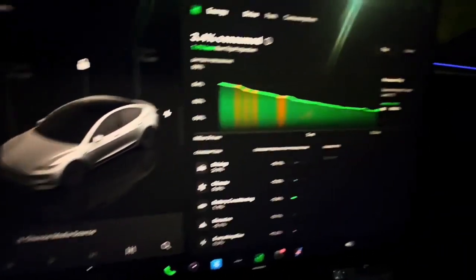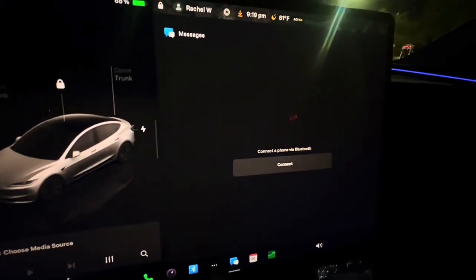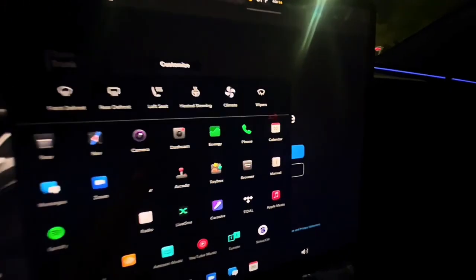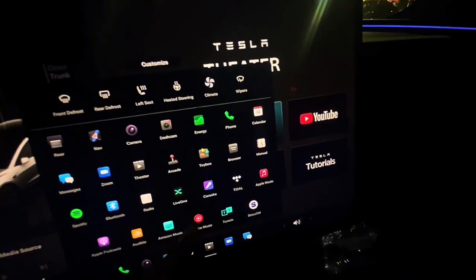It also shows your energy, how much energy you consumed, how much money you spent. It shows your phone, which is your call log, your favorites, all that. It also has messages and calendar, which I don't use on here. It has Zoom, so if you guys are into Zoom, you can definitely go on there. They got Theater, which is Netflix, Hulu, YouTube, Twitch, TikTok, and Tesla tutorials. I really use all of those all the time.